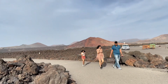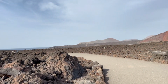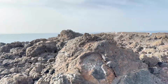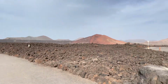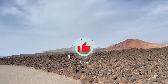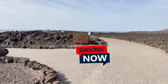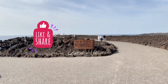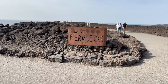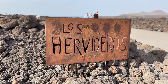Let me get some more of the sights. See all of the lava everywhere. That's all you get on this island. So much. Los Hervideros. It says it right there. I don't have the right shoes for this.